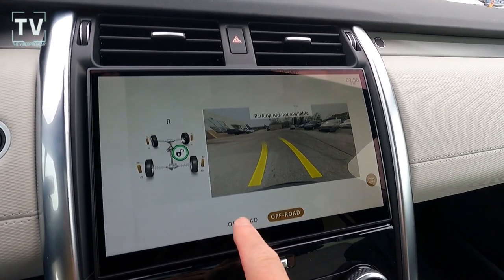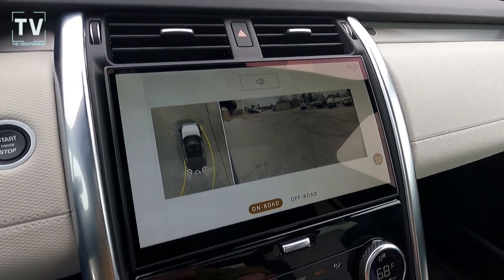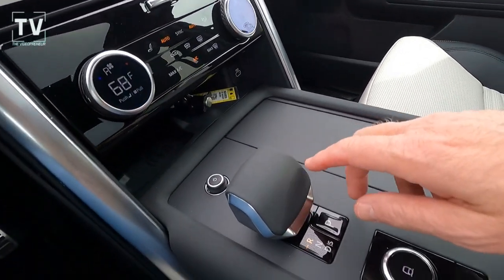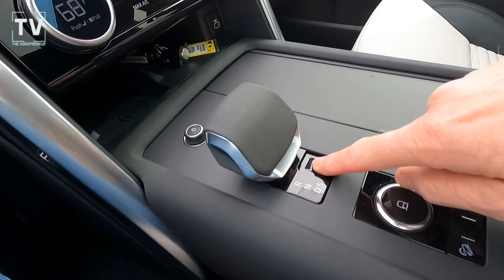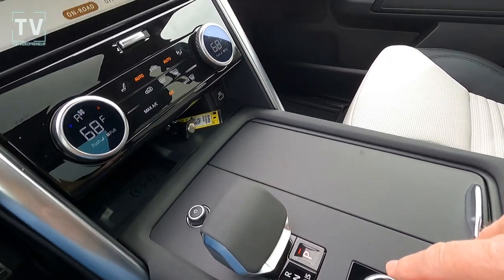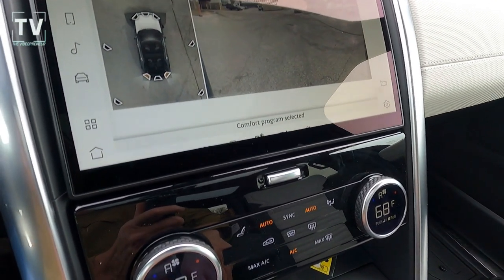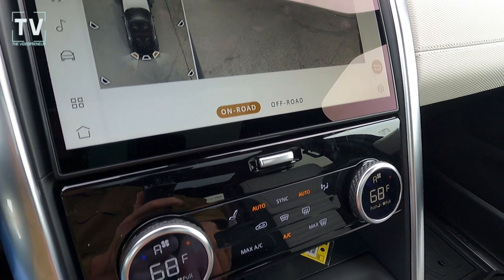Here's the off-road package, so you can see if you want to lock in 4-wheel drive. Electronic parking brake. Your drive mode select, so if it's snowing or raining out, you can control that. And then on the left there, you can see the cameras.